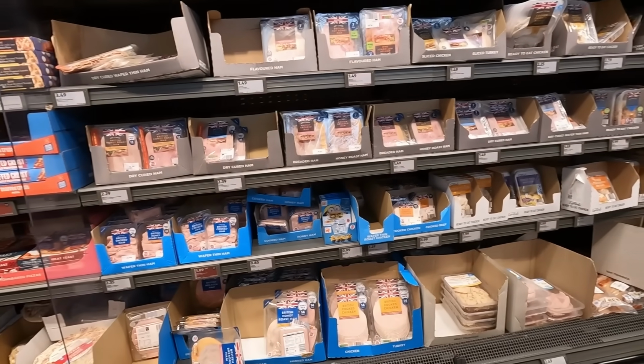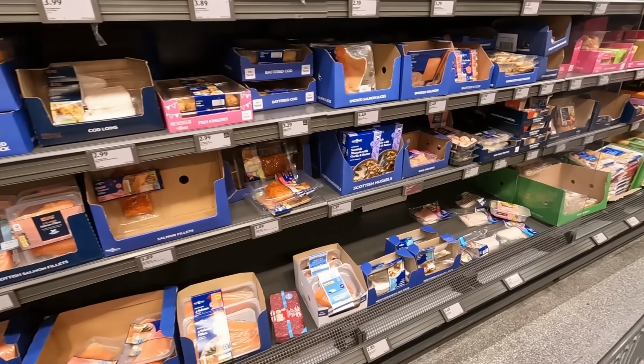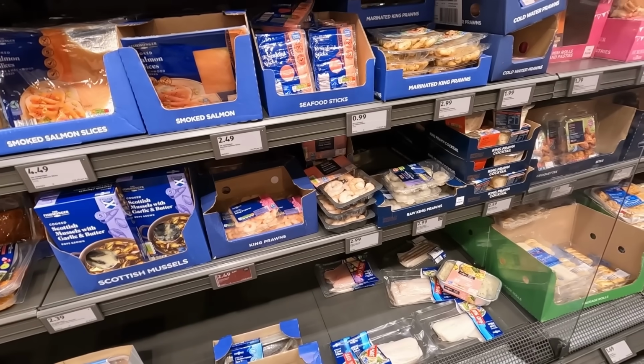In the chiller section there are various sliced cooked meats, but I didn't see anything that grabbed me. Obviously I won't be buying raw meat this time, but in the fish section there are some things like cooked mackerel, salmon and prawns. Or this.